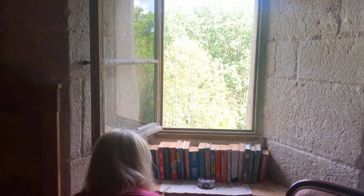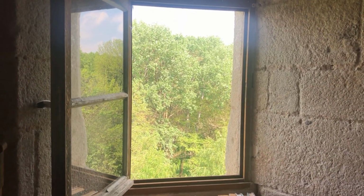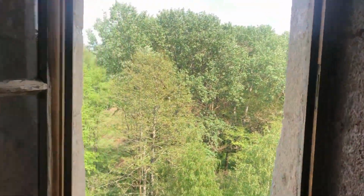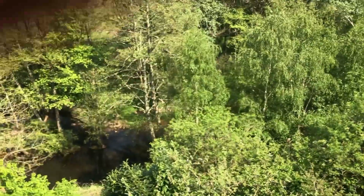You can see the river. I'm just going to move this. Lee, do you want to show everybody through the window? And we're going through, for those of you of a certain age, the rectangular window. It's a fabulous view of the river. It's the view from the bedroom, and there's the river.